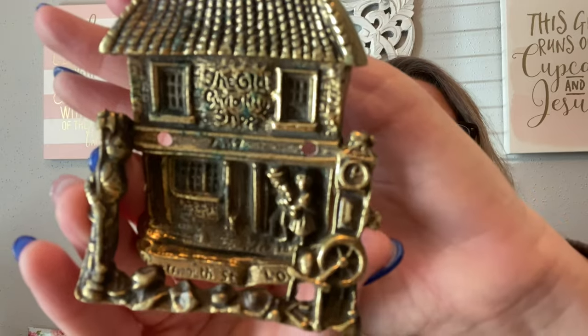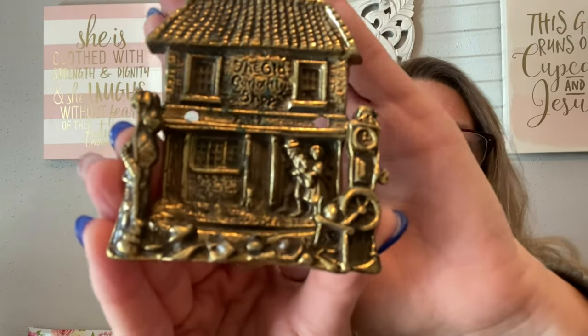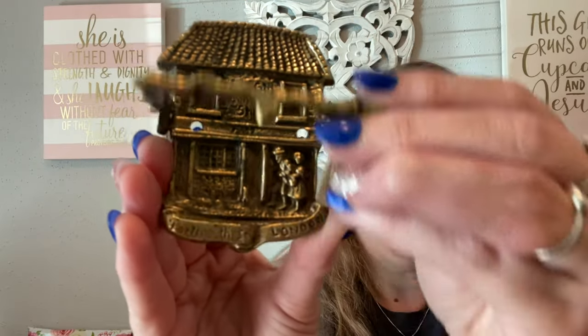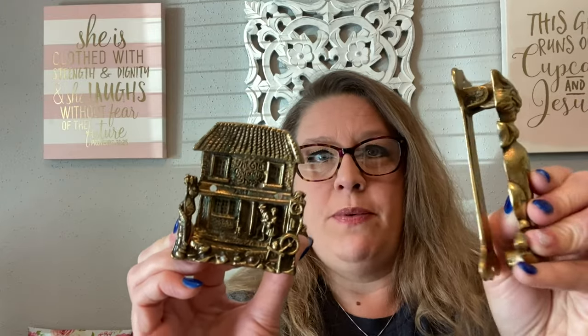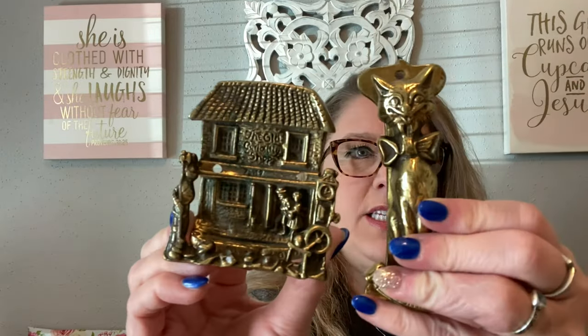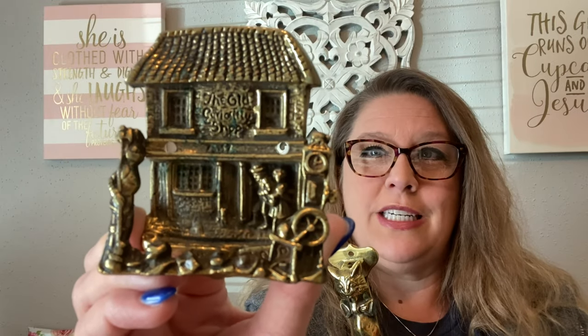Oh, it says the old curiosity shop. Look right here. The old curiosity shop. And it looks like it's got a bunch of stuff out here. It is also a door knocker. And it says Portsmouth Street, London. Oh, wow. But those two, this one is much heavier. It's a much thicker piece of brass than this one. But look, Scott, I found one that says the Old Curiosity Shop.